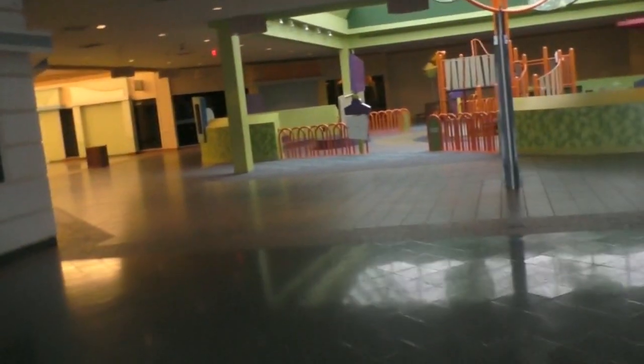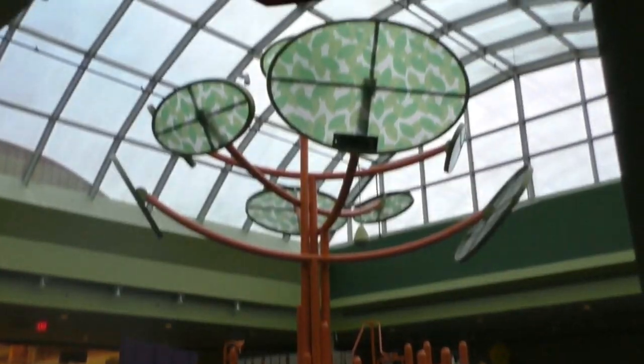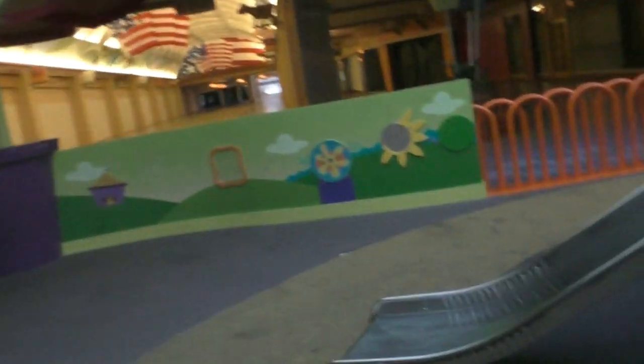I should be whispering. This is weird, guys. There's some mall walkers here. It's not totally abandoned. And it's an erectory. Here is a kid's play area. Ooh, it's bouncy. It's got this bouncy, rubbery floor. Just like any other mall that you might see in the United States.